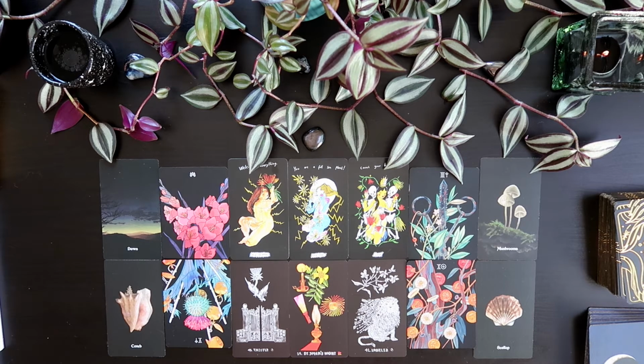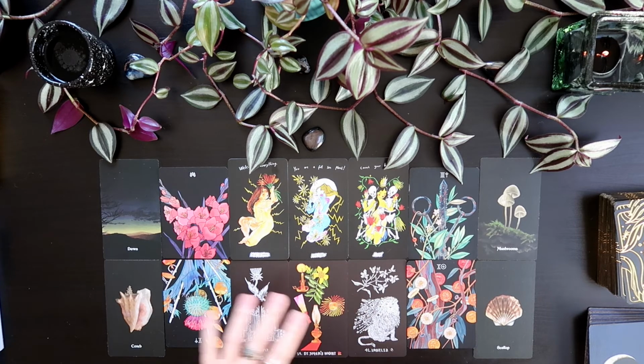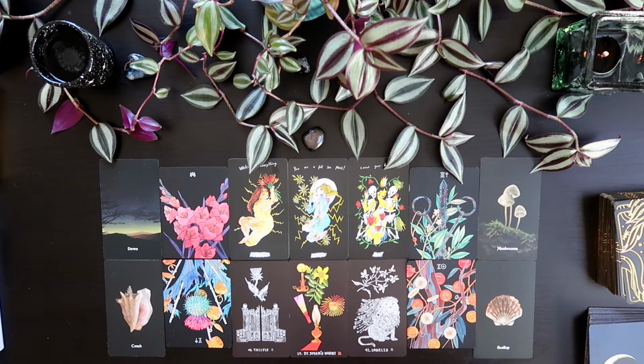Dawn is the last card of the deck. Yeah, duality cycles end. And it's interesting the way that it's framed in the guidebook: a challenging cycle has passed, or the night can be challenging for a lot of the creatures there. So yeah, this is the exact scenario I was imagining, being stuck in a dark forest and finding your way or waiting it out until the sunrise.